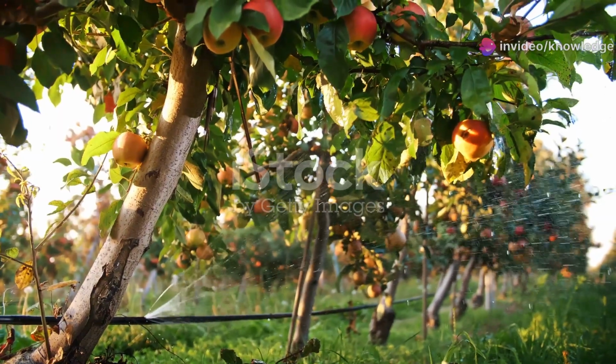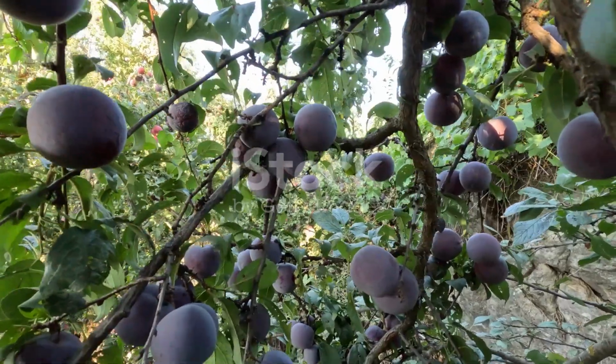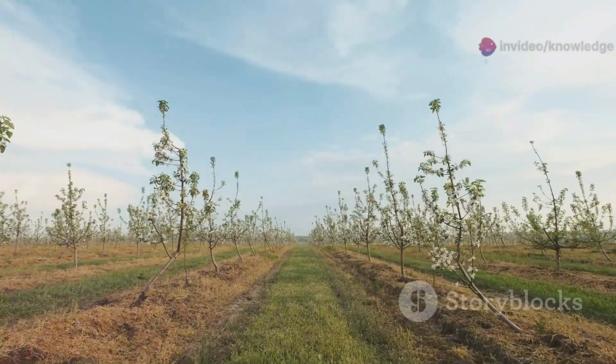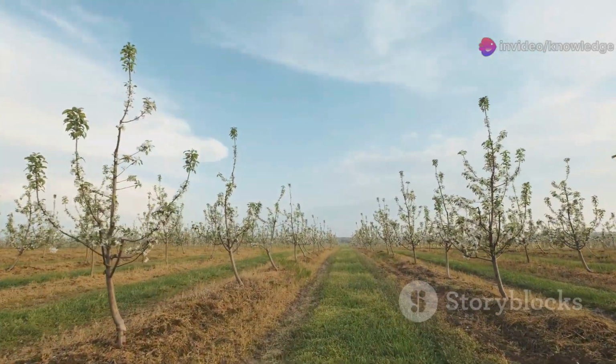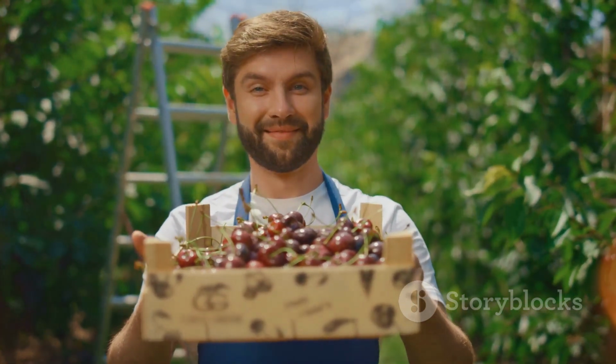Today we embark on a journey into the verdant world of fruit trees. Those magnificent beings that provide us with sustenance and delight. Our focus will be on a selection of these arboreal wonders, specifically those that exhibit remarkable swiftness in their growth, rewarding the patient gardener with a bountiful harvest in a shorter span of time.